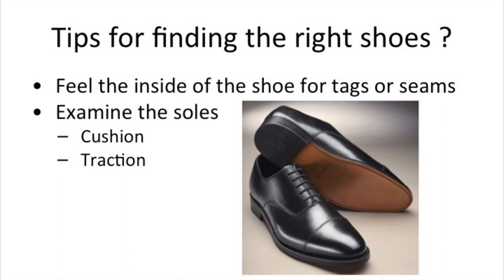So if you're wearing a dress shoe all the time, I have a lot of older patients, they like to wear dress shoes because they've been used to wearing dress shoes their whole life. They come in with a dress shoe and they say, you know, doc, my calluses really hurt me. Well, if I get them in a shoe with more cushion, it's going to feel more comfortable for them because of that cushion. Most people feel better with a shoe with a little bit more cushion.